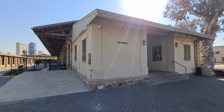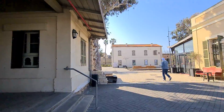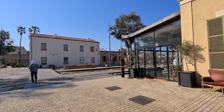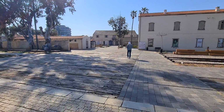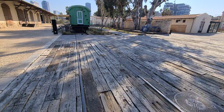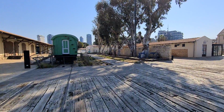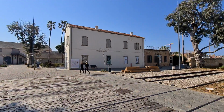Let me go to the shade, and you will be able to see it in a better way. You can see the rails. Those rails are not from the Ottoman time, they're from the British time. They're different because they're wider. The Ottoman ones were something like 1 meter wide. This is more than that.